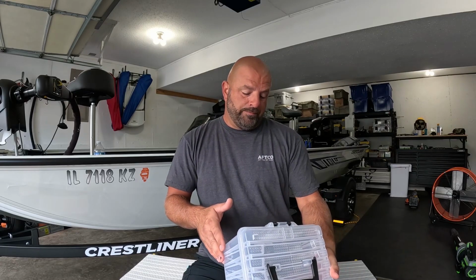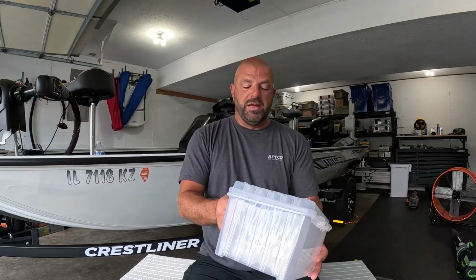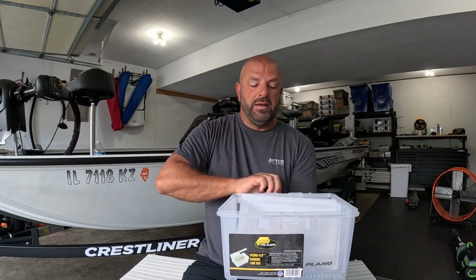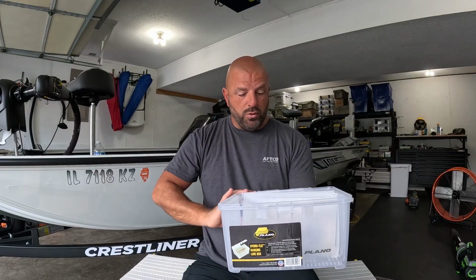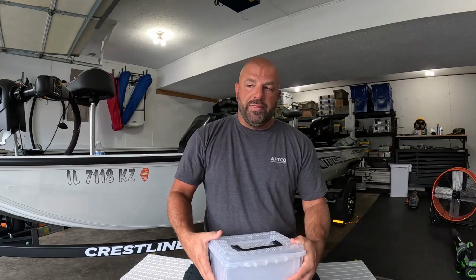It says it does hold up to 72 lures, 3 removable dividers, little handle there on top, latch in the front. And of course, you can see the dividers here. You don't have to use them all. There's 3 in there. But like I said, I'm looking forward to playing around with this one. I'm always trying to get organized better than I was before. So this winter, it's going to be the winter of organization. I'm really going to put some time into it and get things more dialed in, even more than I have now.